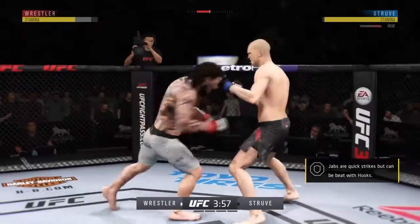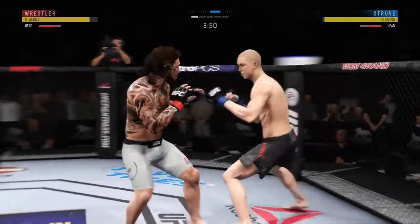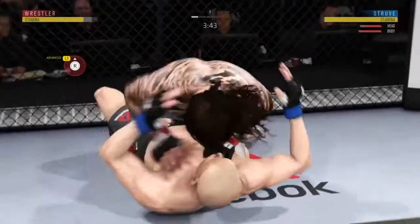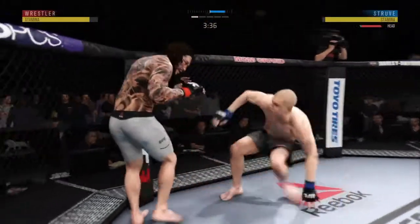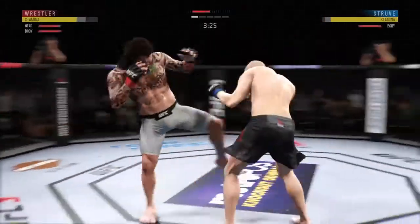Oh! Stroop gets caught by that straight punch. His defense has abandoned him tonight. Tries for a low single. Oh, and down. And now is where things could get really interesting. Oh, so an interesting decision there as he decides to stand up and relinquish the dominant position.